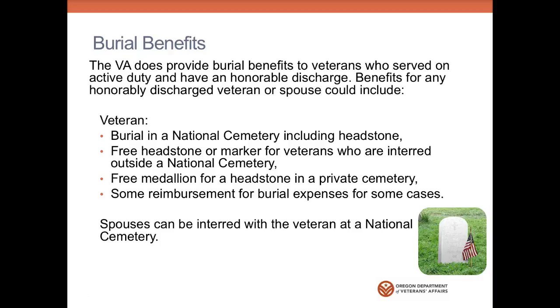There is some reimbursement for burial expenses in some cases. The best thing I would do is just have somebody get to a veteran service officer to access those benefits. The other thing you need to know is that spouses can be interred with the veteran at a national cemetery.